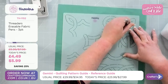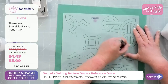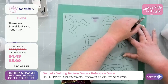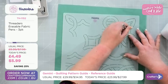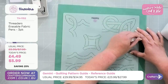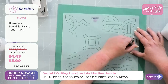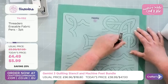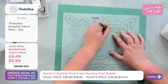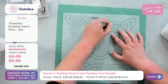Now, again, this is just so relaxing, just sitting doing this. The pen doesn't go anywhere once you've put it on until you iron it, then it disappears. So say you're sitting at home on an evening in front of the TV, you could get all of your design drawn out and decide what you're going to have, without doing any sewing. Or even if you're doing hand stitching, you could get it all drawn out. I'm checking where I've been now. You can get it all drawn out and then start your hand stitching.